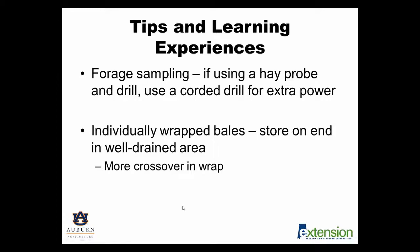Also, if we're making individually wrapped bales, the storage process is another important key. A good tip is to store on the end of those bales in a well-drained area. The reason we store on the ends of those bales is because that's where we have the most overlap in our plastic wrap. So if we're storing those outside on the ground, that's going to give us the best layer of protection between the bale and the soil from wicking up any moisture or starting to degrade that plastic material over time.